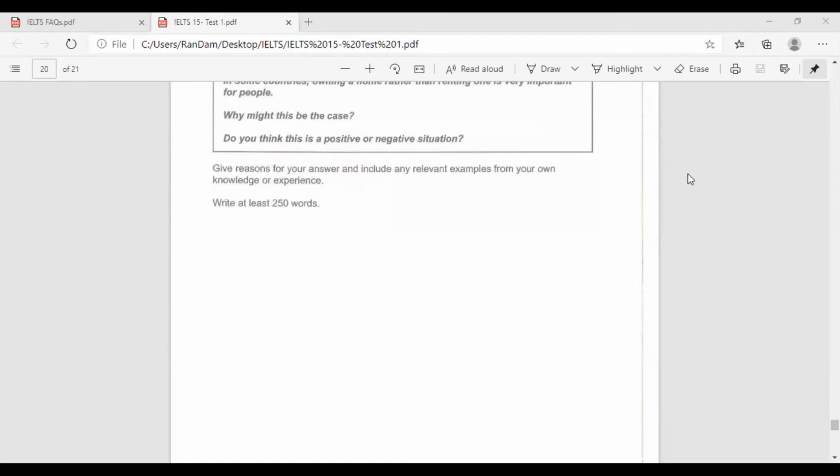Not only in writing, in listening and reading too, they will check your spelling, right? If you do the exam in the computer-delivered way, again, you cannot use spell checkers or grammar checkers as you type in your computer. So they will use the same criteria to mark your answer scripts there.